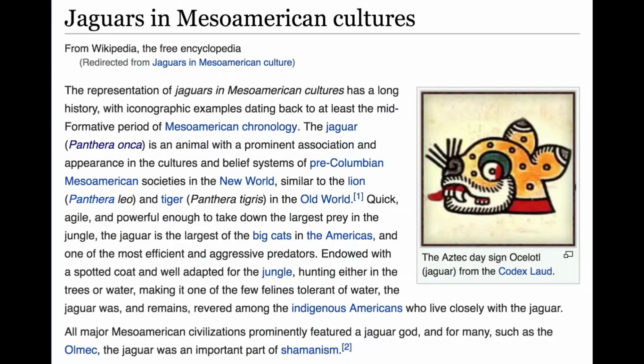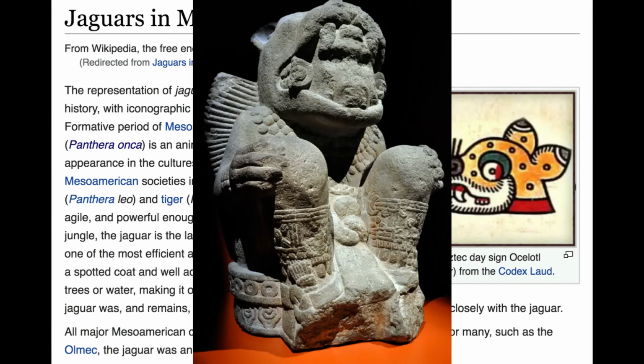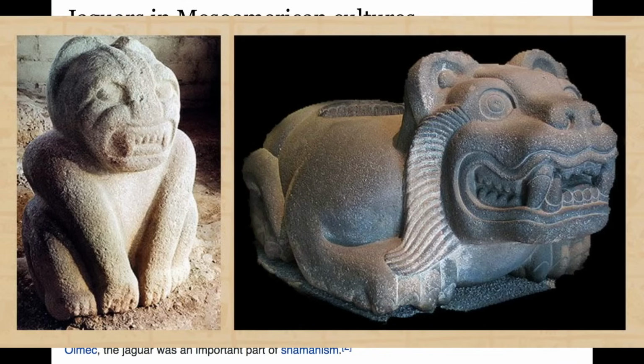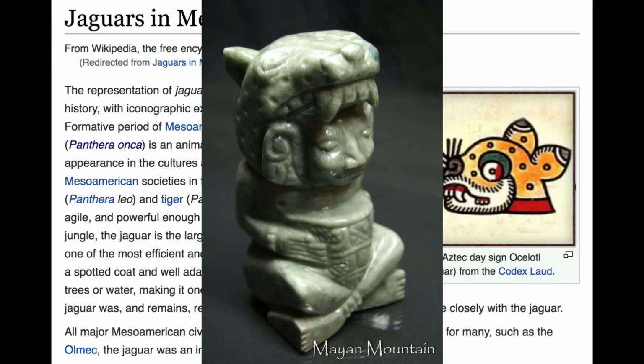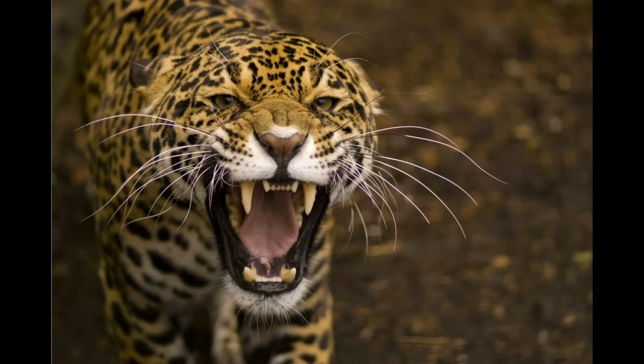Jaguars in Mesoamerican cultures. The representation of jaguars in Mesoamerican cultures has a long history, with iconographic examples dating back to at least the mid-formative period of Mesoamerican chronology. The jaguar, Panthera onca, is an animal with a prominent association and appearance in the cultures and belief systems of pre-Columbian Mesoamerican societies in the New World, similar to the lion Panthera leo and tiger Panthera tigris in the Old World. Quick, agile, and powerful enough to take down the largest prey in the jungle, the jaguar is the largest of the big cats in the Americas and one of the most efficient and aggressive predators.